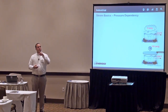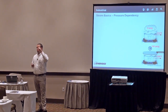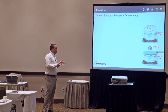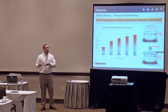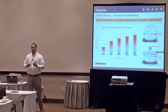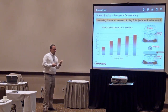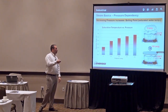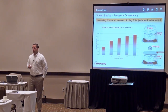So the curve that I showed before with the different states, it still applies, but we shift the temperature. So the actual boiling point is a function of pressure, and that's why when we have different steam requirements or different load requirements, we're going to run different pressures depending on what temperature we're looking for. So you can see the temperature dependency is a function of pressure. And so we'll talk a little bit more about 100 PSI steam in this course, and that's just shy of 350 degrees Fahrenheit.